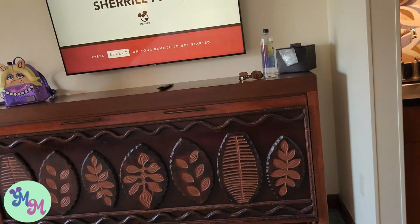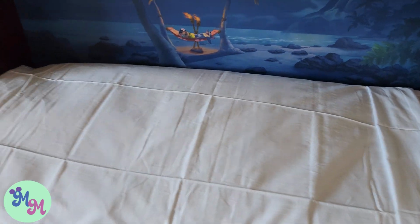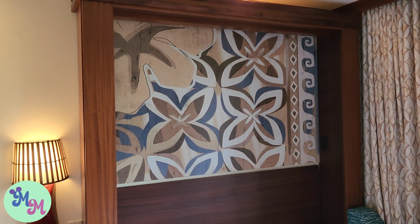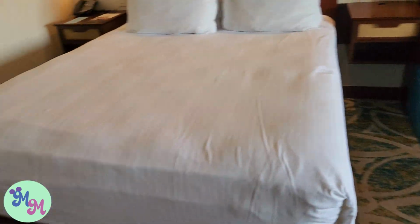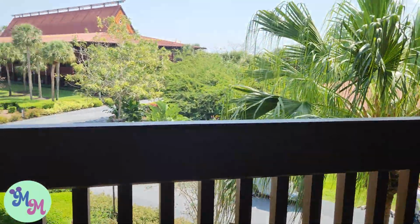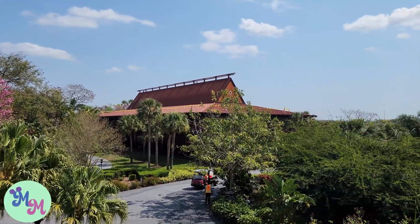Lots of storage because that's your only drawers in this unit, because right here we have a fifth sleeper with little Lilo and Stitch action happening in the hammock there. And we have our Murphy bed, which is, I feel like, about the same size as that bed, so I believe that's a queen. Our balcony. Got 2 chairs, the railing. This is a standard view, so we have a view of another of the resort buildings.